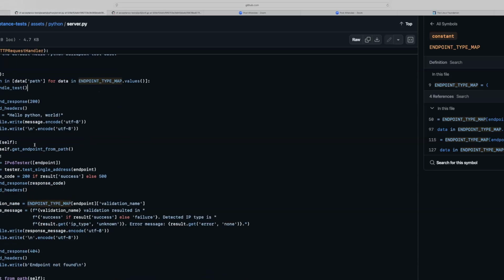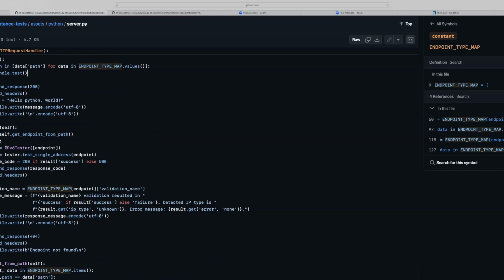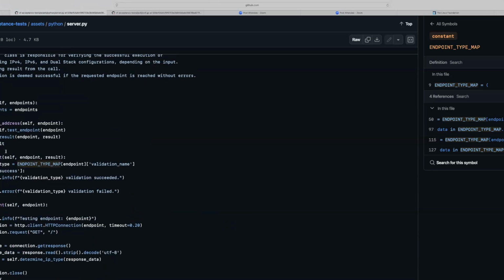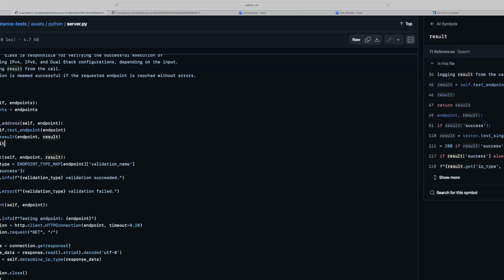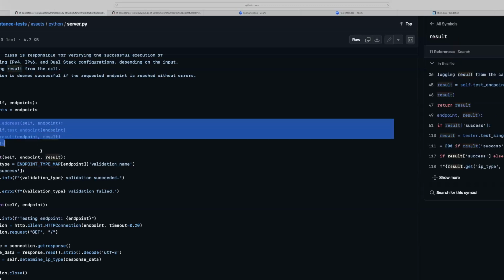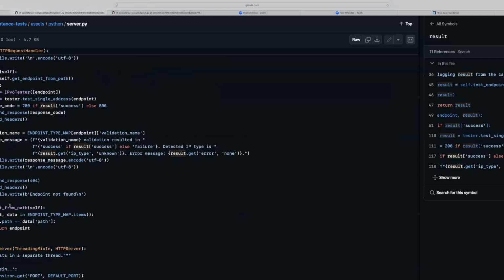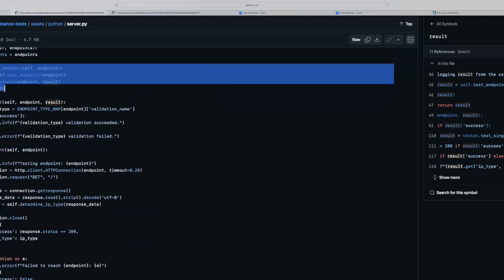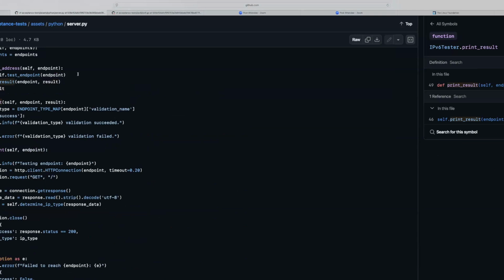What the handle test function is doing is obtaining the endpoint used, and after that it initiates this IPv6 tester class. What this class is actually doing is it has two main functions which are triggered here. So this is the function triggered in the handler, test single address. When this function is triggered, it is basically calling two more functions. This is the main function which will return the result, and this is for printing and logging.